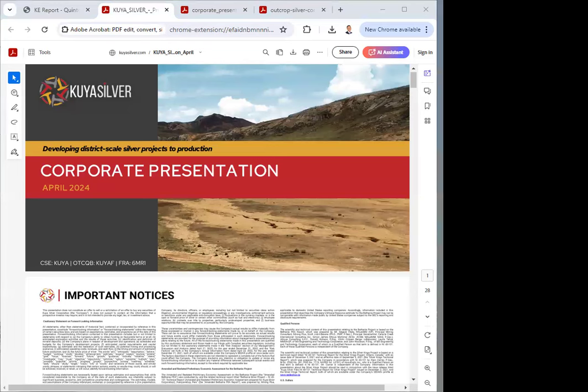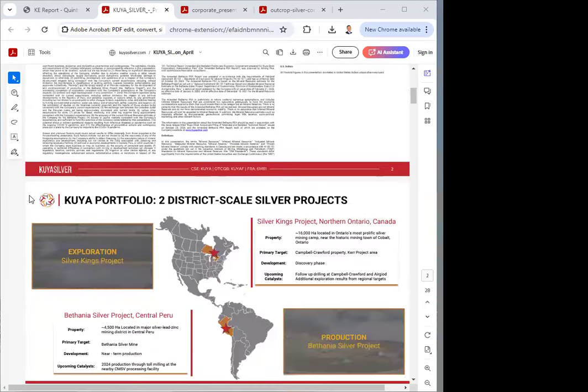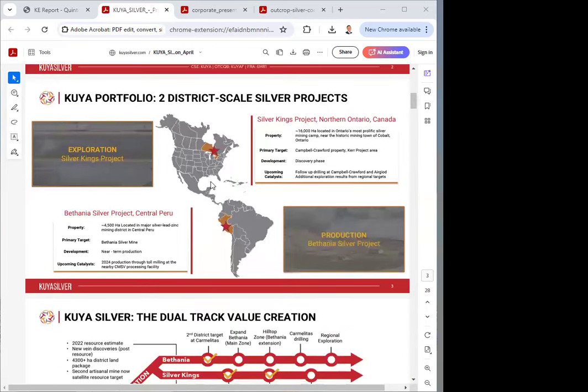Kuya is traded on the CSE under the symbol KUYA and on the OTCQB under the symbol KUYAF. The company has 2 projects. One in Peru, the Bethania project, that's moving into small-scale mining through toll milling. And more of an exploration play in Ontario, the Silver Kings project. Let's get right into it here, Quinton. This shows where the projects are. Give us a bit of background. Do you know much about these projects within the Kuya portfolio?